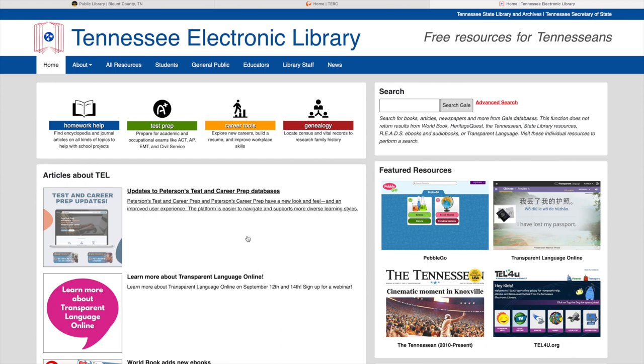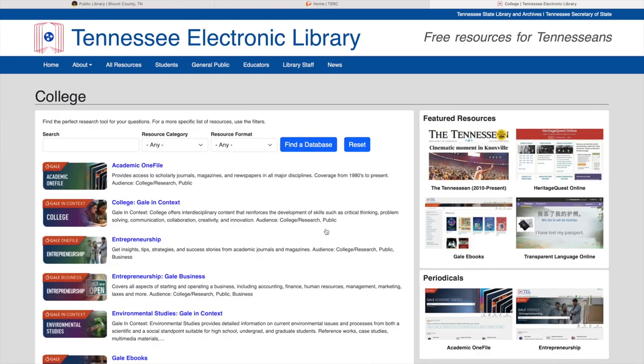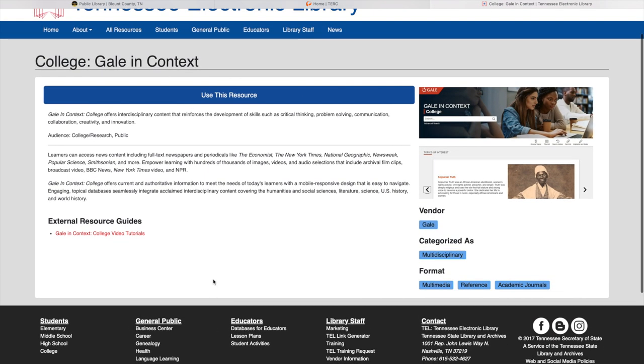So if I go in here, and let's see, I go to students, let me click there, and then I click on college. And then let's see, I think we will go ahead and go to Gale, College Gale in Context. And you can see there's all sorts of different resources available. So if you're going into psychology, you'll probably be using a lot of the psychology databases, for example. But for this one, we clicked the Gale in Context for the college student.